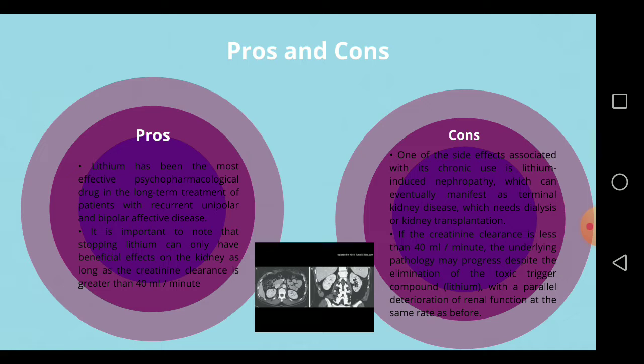Cons: one of the side effects associated with its chronic use is lithium-induced nephropathy, which can eventually manifest as terminal kidney disease, which needs dialysis or kidney transplantation. If the creatinine clearance is less than 40 milliliters per minute, the underlying pathology may progress despite the elimination of the toxic trigger compound lithium, with apparent deterioration of renal function at the same rate as before.